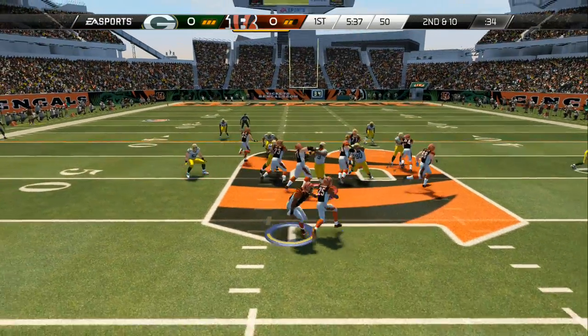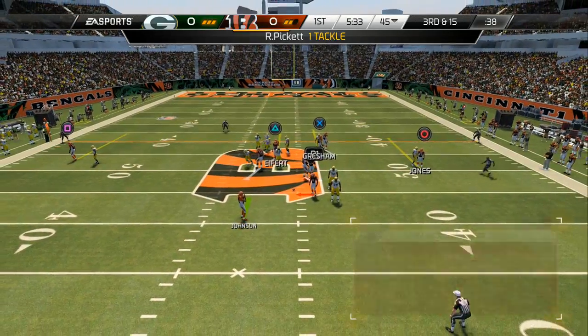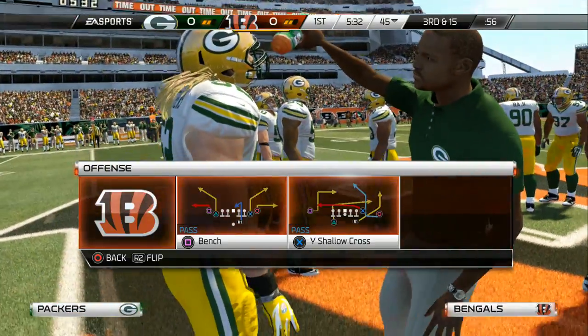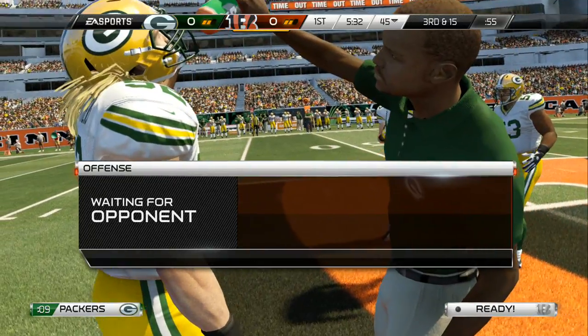Setting up in the pistol on this play. Here's the running play. Off tackle. You got to be smart on the defensive side now here, third and long. Be a little careful. Maybe give up a short pass or a short run. And if they throw it short, make sure you come up and make the tackle.